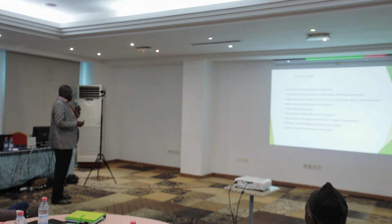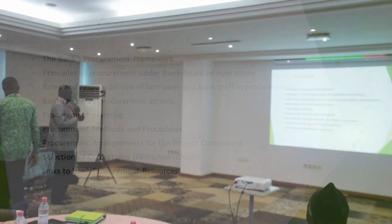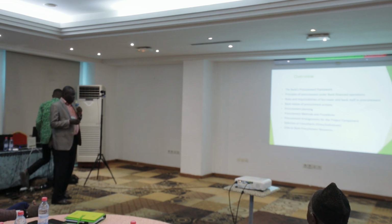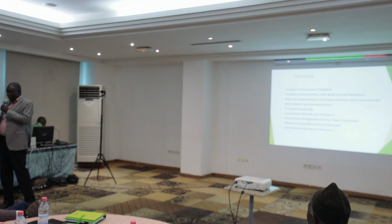We shall also look at the procurement arrangements for the project and selection of consultants and the links to the procurement resources that are critical for all of us here.